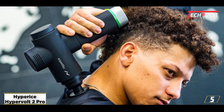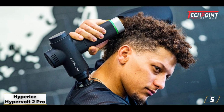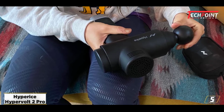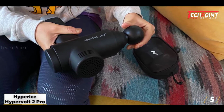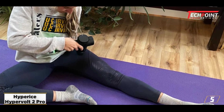The Pro is geared at a more experienced user nonetheless, due to a few important aspects. With a battery life of 3 hours, the Hypervolt 2 Pro outlasts both the Theragun Elite and the Theragun Mini by 60 and 30 minutes, respectively. I once used a single charge to get the Pro through a full week of testing with plenty of battery life remaining.